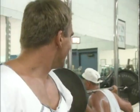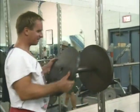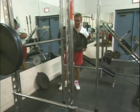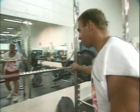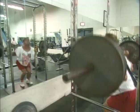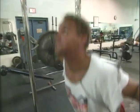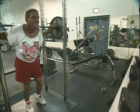It's kind of hard to get time in here with these guys, but we do. You got to get after it. Thanks, guys. You're welcome. This is a squat. And this helps build up the entire leg, the leg group, those muscles down there. Most of us old guys have a hard time with knees. But we do all right.